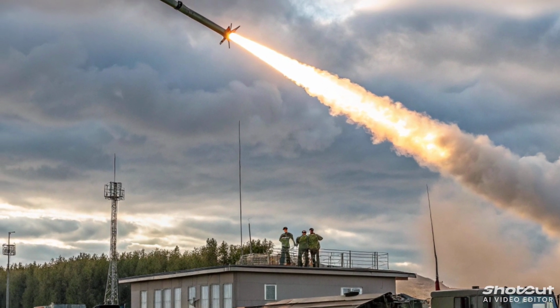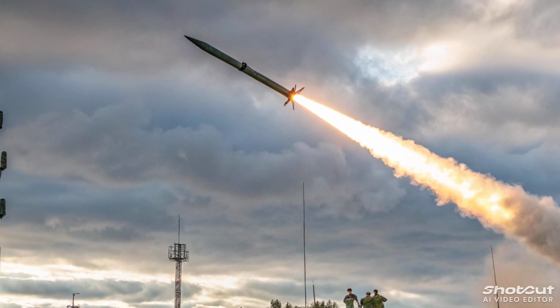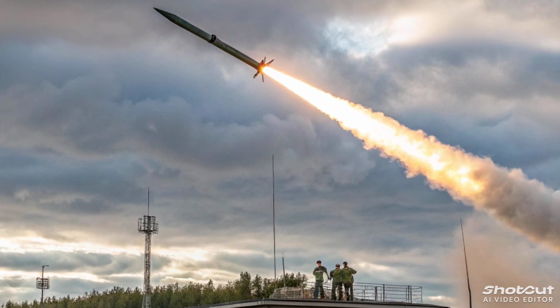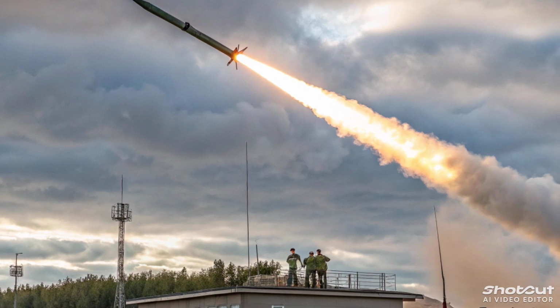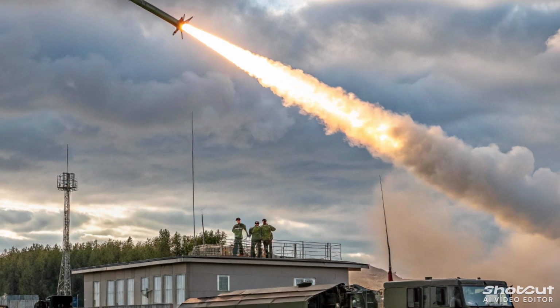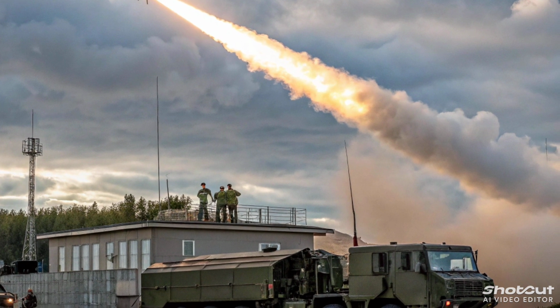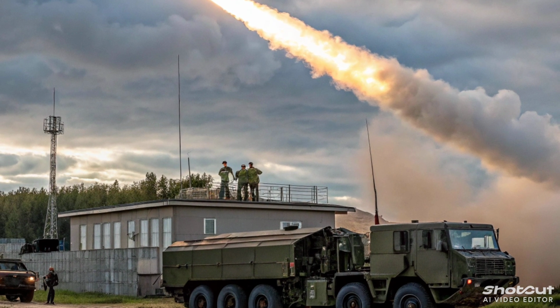It can operate independently or as part of a larger integrated missile network. Let's now talk about the variants of the Iskander missile system. There are several known variants of the 9K720 Iskander system, each tailored for different operational roles.